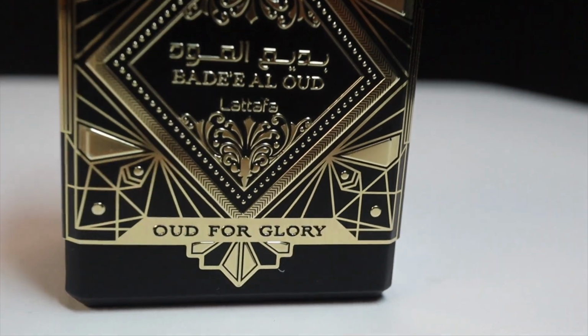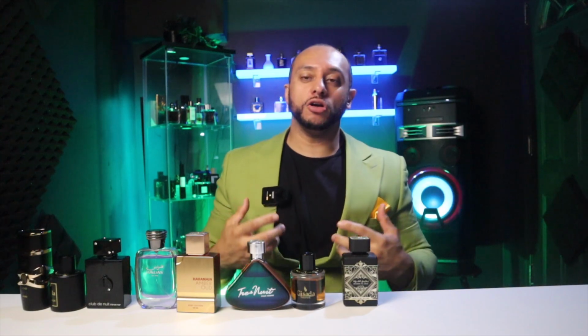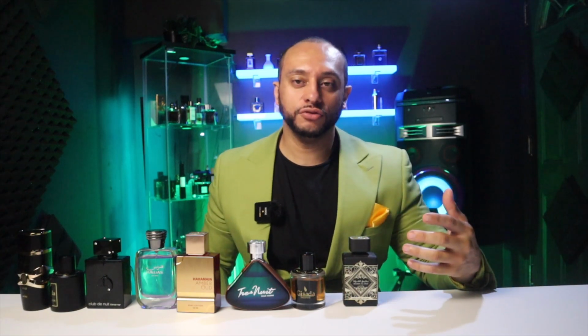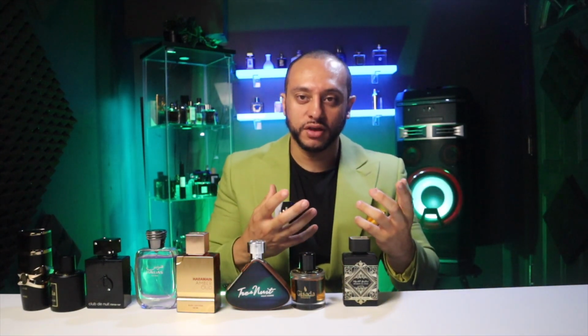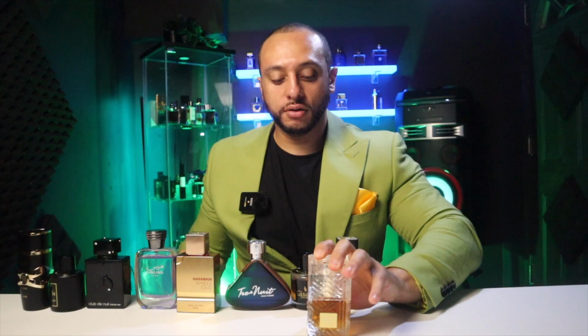You have a sweet woody fragrance right here. It's going to give you that oud DNA, which is going to smell like an Arabian prince. You're going to get that herbalness. You're going to get the sweetness from the oud here, which gives you that sweet woody type of feeling. That scent trail that you're going to leave behind is very mass appealing because it's mysterious. It's not like any other fragrance in the market. It smells very different.